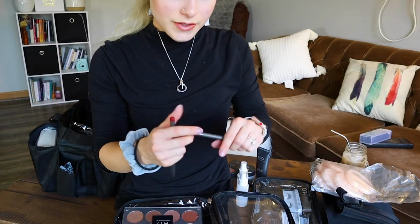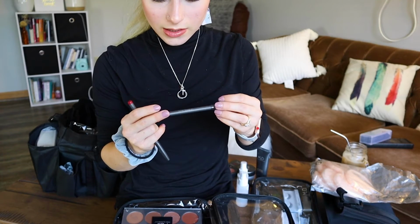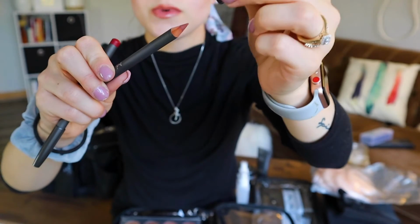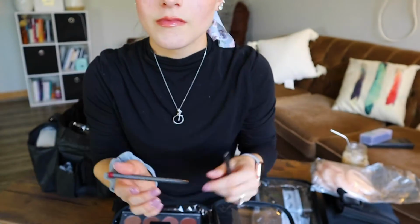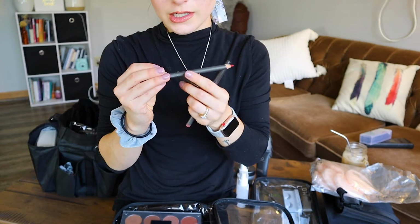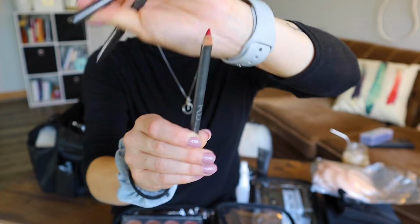We have 2 lip liners. They're pretty neutral colors. This one is in Natural. I mostly use this one because it fits mostly everyone's lip colors. And then this one is Red. And obviously this one is gonna go for a darker lip.